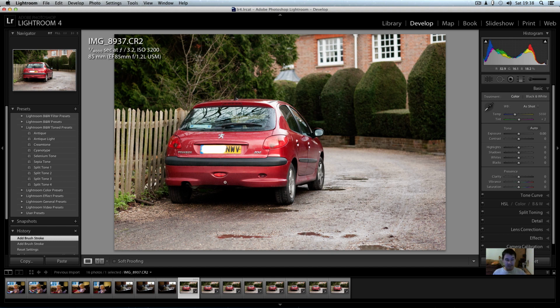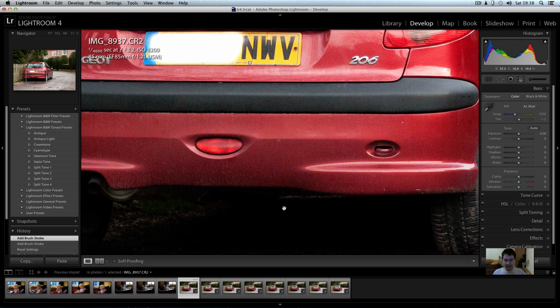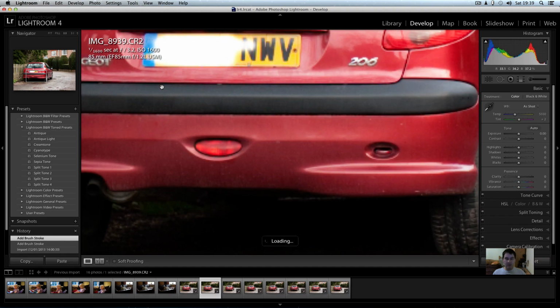This is right. So let's zoom in. And a good place to start is the shadows and here on the black. So, ISO 3200. Look at that. Absolutely clean as a whistle. Now let's start working down the board.